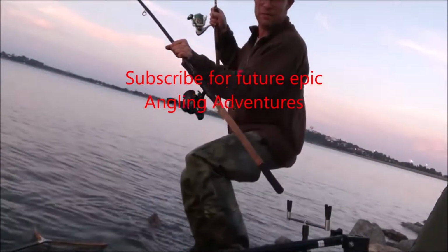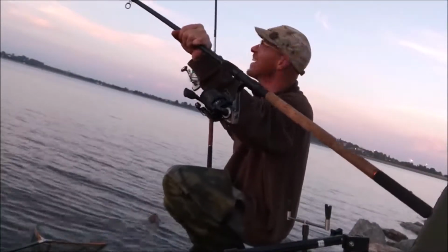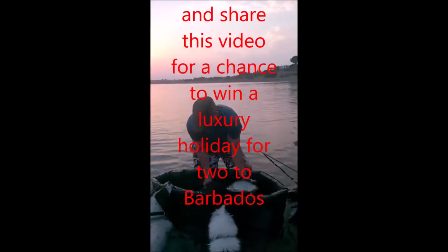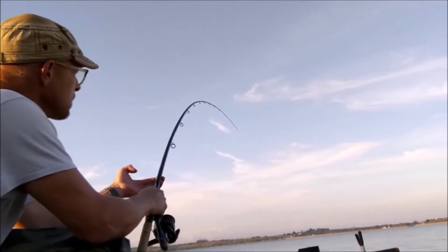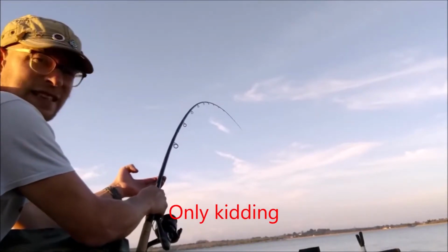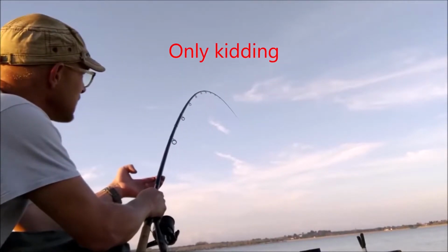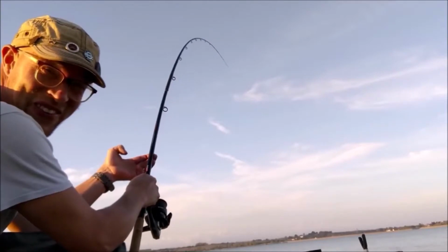Two carp at the same time. Oh no. They can come to beast. Fairly big fish on one time. Most of them are over a pound.